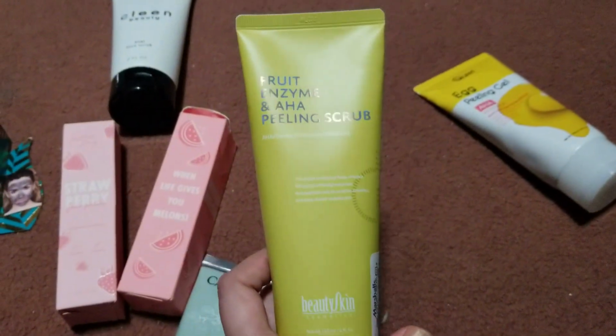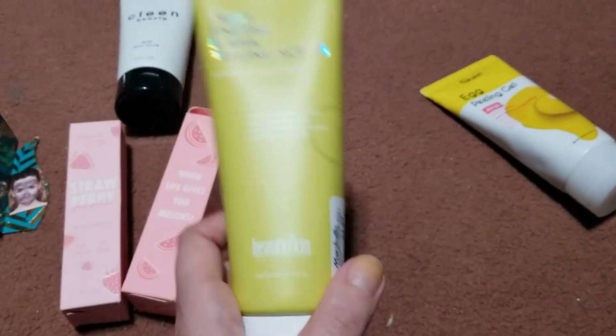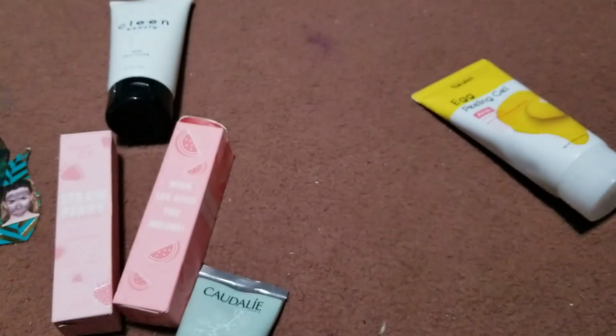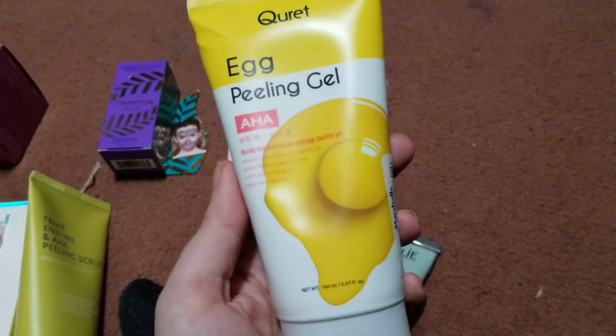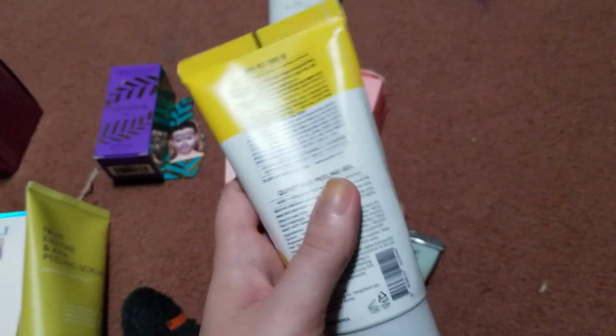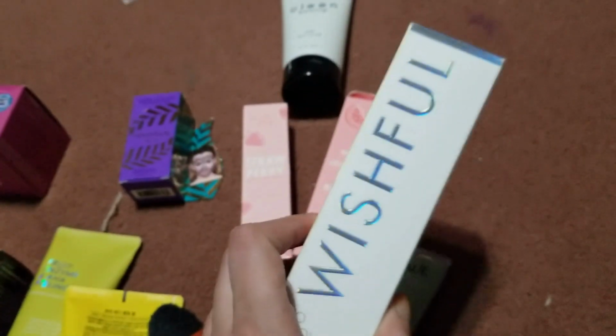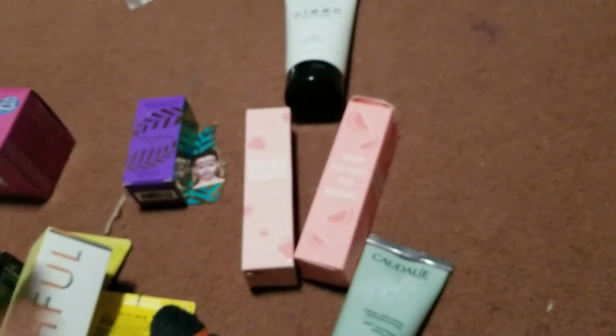Then we have this fruit enzyme. I'm going to keep this one. That one sounds like it's got a bunch of ingredients that I like and look for. And then we've got the egg peeling gel, which I'm hoping it's going to be something similar to this, which is why I'm going to keep it and try it out.